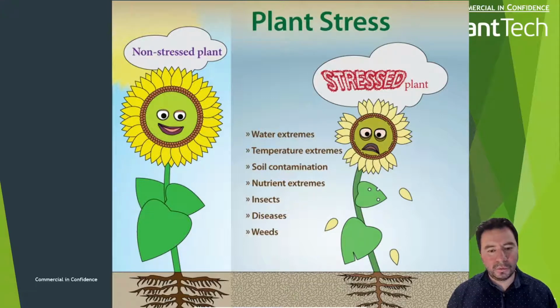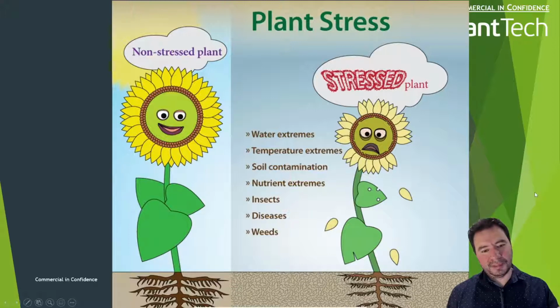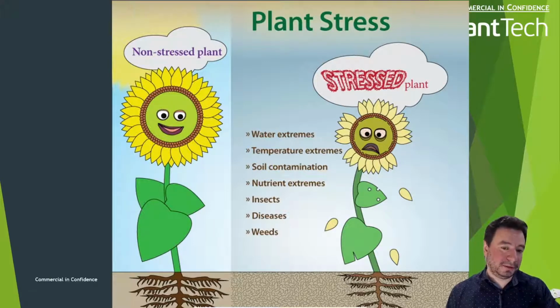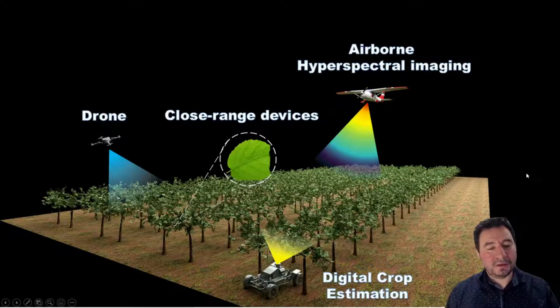Well, it could be water drought or excess of water, so water extremes, extremes of temperature, soil conditions, lack of nutrients or overabundance of nutrients. All of those are abiotic stress sources. There are also biotic stress sources like pests and disease, even the presence of weeds. So that's the goal of some of these projects, because this is very important information for the industry, as it can drive a specific response in terms of orchard management practices to address plant stress, right? So how do we actually measure this?